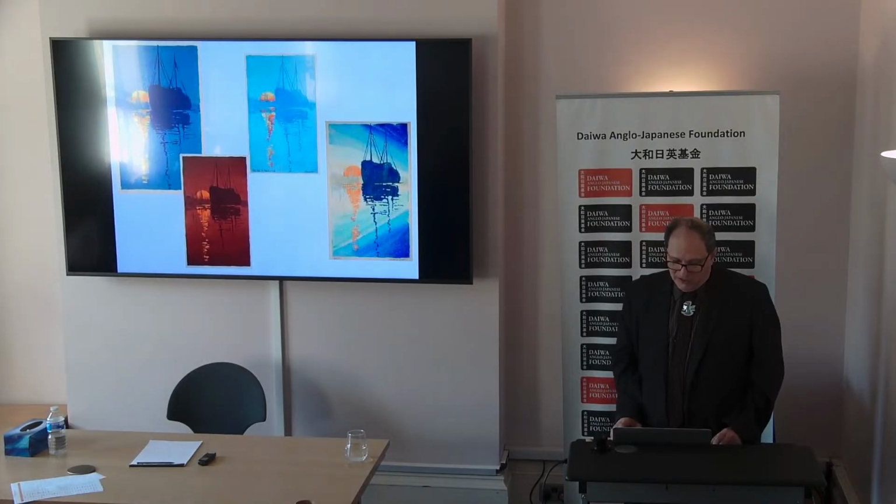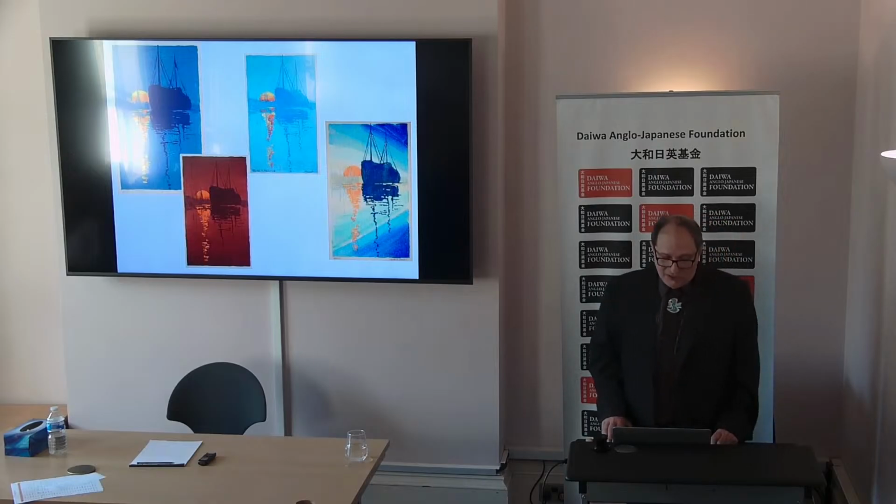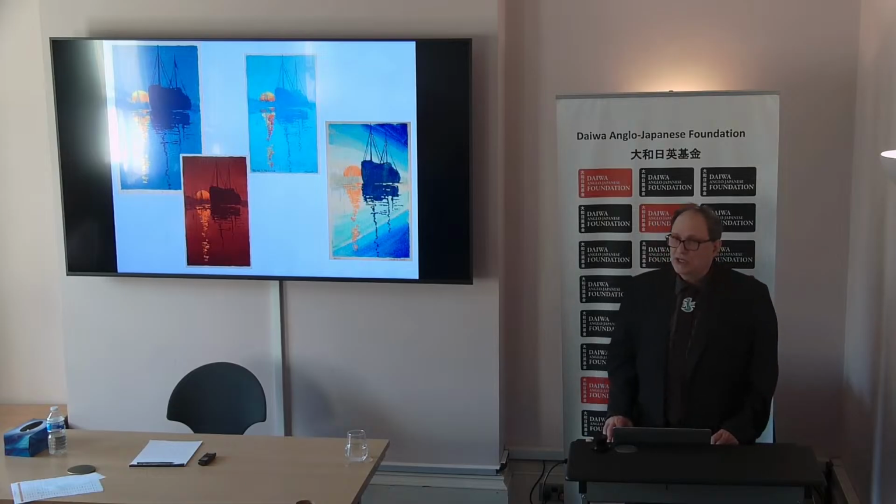And here's some variations of the same block that I was mentioning before. So this print is called Nomad. It's the name of the ship that's depicted in the print, but these are all variations using the same exact blocks, but different inking methods.